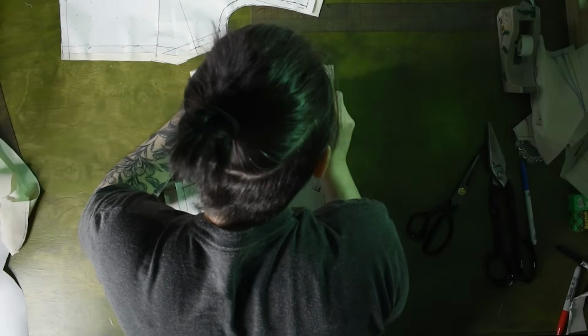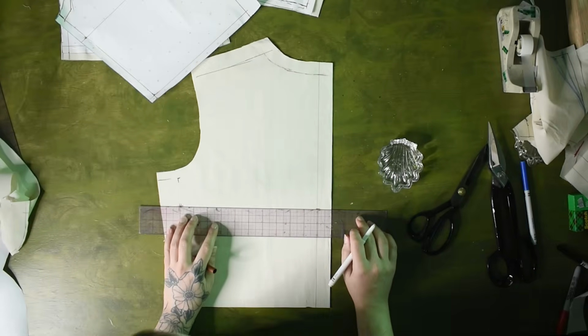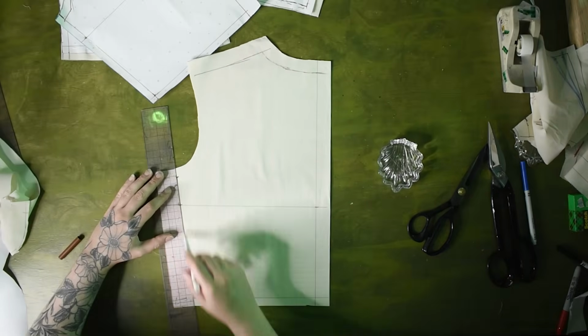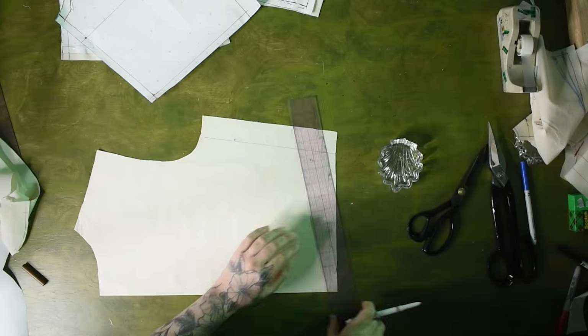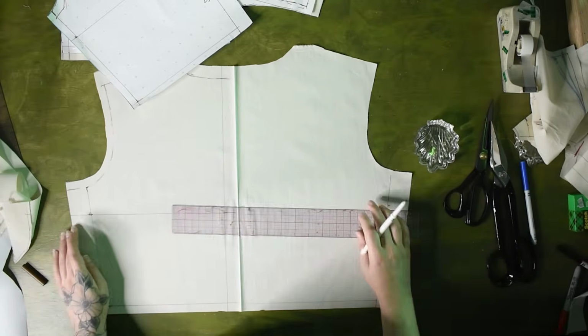I want to mark the darts in the back as well before I move on to the stage where I'm actually sewing things. Again, just marking those indications from the paper pattern onto the muslin, going back and forth between muslin and paper, really. You could do all of this work in muslin, by the way, but you can't add more fabric on, whereas you could take more paper on, so there's pros and cons.